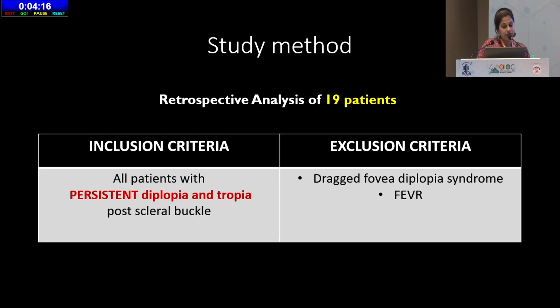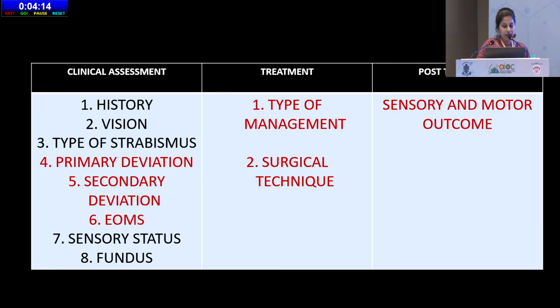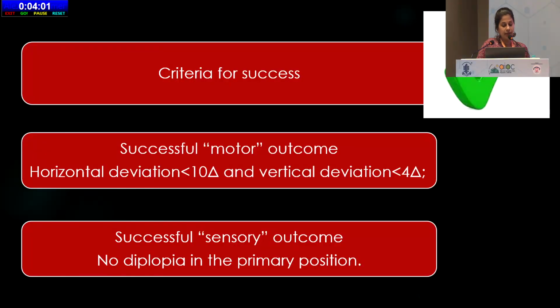Any foveal pathology were excluded from the study criteria. Thorough strabismus evaluation, including primary, secondary, and extraocular movements, was assessed. Type of the management, and if surgery done, what was the surgical technique used, and for the outcomes, sensory and the motor assessment was done.